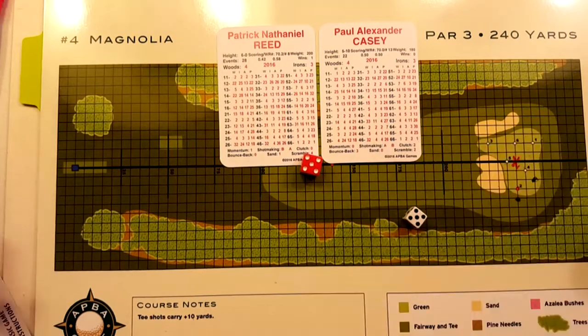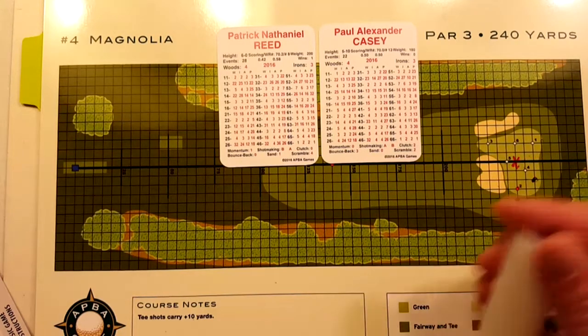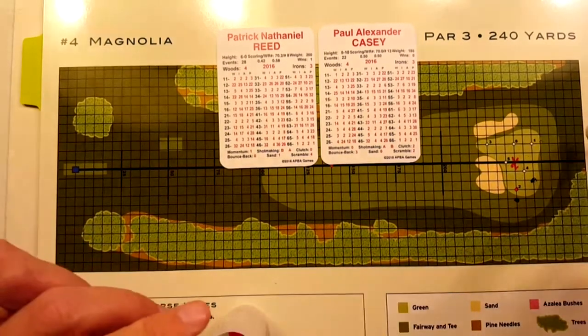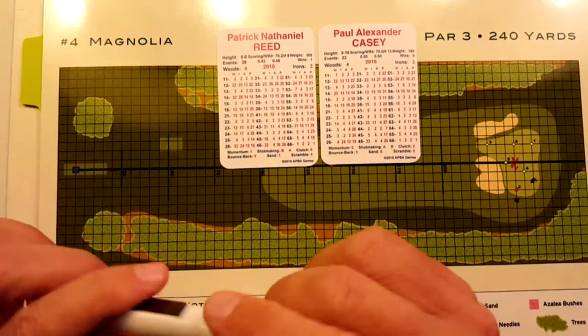55 is an 8. See, 29. He got an 8. 29 foot. He leaves it 1 foot, so almost makes it, but he's going to double bogey. Right, 41, 19, that's good. So 1 was back here, 2, 3. Double bogey for Paul Casey.